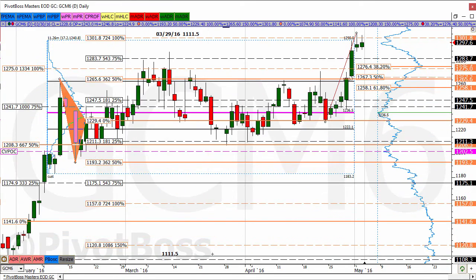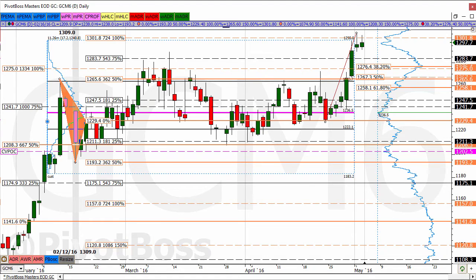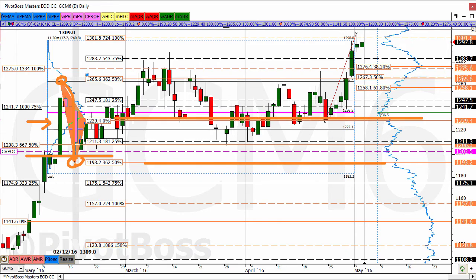So when we formed the key range back in February, remember we were looking for a blow off top. Once we found it, we said let's look for a reverse move back to 1200. If we find a low there, that could be our key range to watch for distribution. And we saw that key range develop.